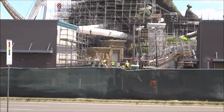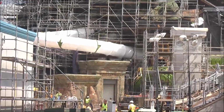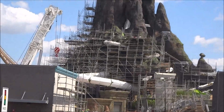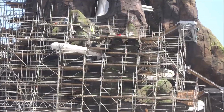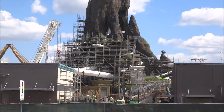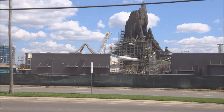And then as we zoom in here, we can really see the ruins there on the side of the mountain. I'm gonna pull back out for just a second. And as we look up, we can actually see a little shade of where the capsule slide will drop out right there with that slide piece. Now, we've seen these in the early construction updates, but we're just now getting another look at them as the scaffolding gets pulled away and more detail work gets done.